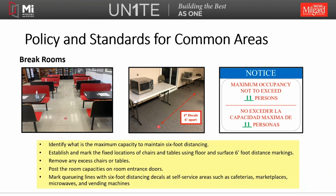For each break room area, the first step is to identify the maximum capacity to maintain 6-foot distance. To help maintain compliance, the location can use a 6-foot distance decal that could be 4 inches in size to show where each team member is allowed to sit to maintain the required distance. You may remove any excess chairs or tables from the room to prevent the possibility of non-compliance. Once you have identified the maximum capacity, use the notice sign to post the room capacities on the room entrance door.